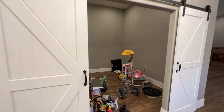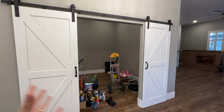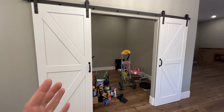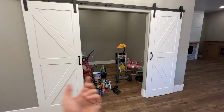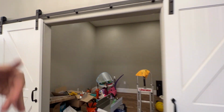Then we added the barn doors here because we kept it open as a den. Since there's no window or anything, that's the only thing I don't like about it. It doesn't have a window, but honestly, it's gonna serve the purpose. And even if you wanted to make this an office, it's possible, because these doors are always open. They don't lock or anything, so you don't need anything else. And it still has right here a vent for the air conditioning to recycle the air all the time.